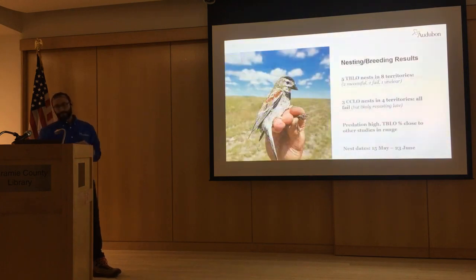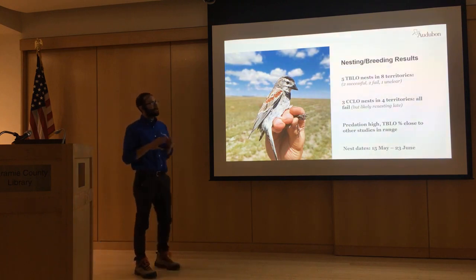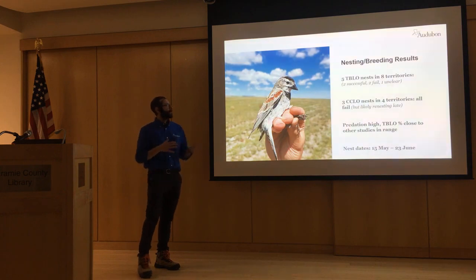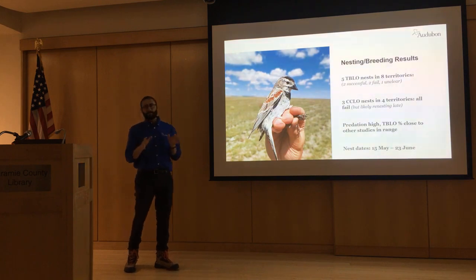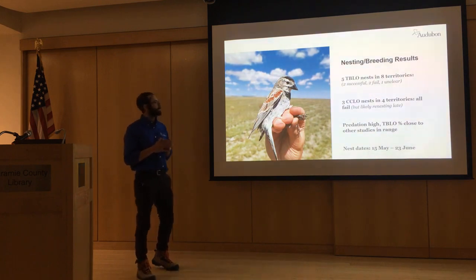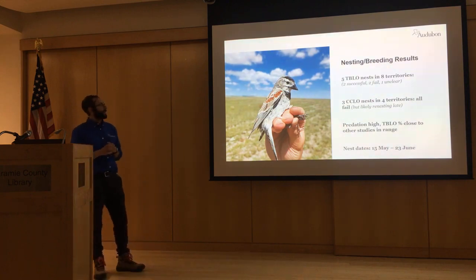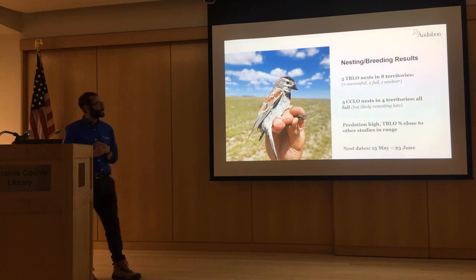Okay, what do we find? Here we go. This was mostly just me, so manpower was a little low, and I would say I covered about a square kilometer area over the course of the breeding season in this ranch. So, not a huge effort by any means, but we did come away with some interesting data. Plenty of territories in both species. As you can see, we had plenty of thick-billed longspurs, 5 longspur nests, and it was like half and half on the apparent success rate there, which is good.